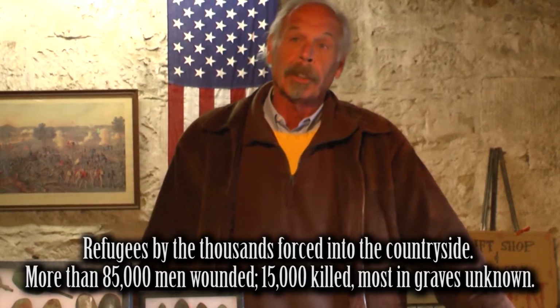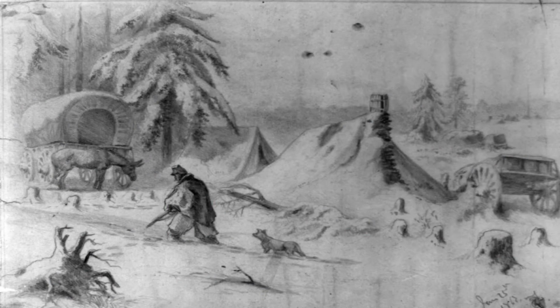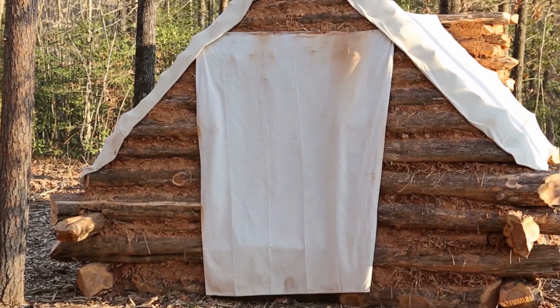When they weren't fighting in the summertime, they went into winter camps. Well, the Union soldiers and Confederate soldiers looted the local houses, and when they built their tents, they would build their log cabin, put their tent on top, and dig the floor out for additional headroom.